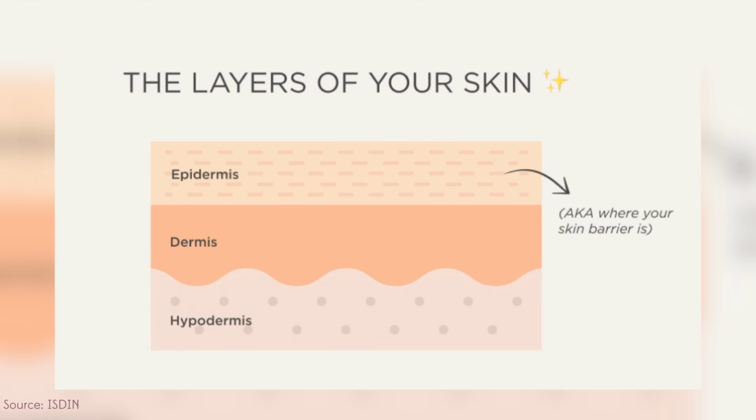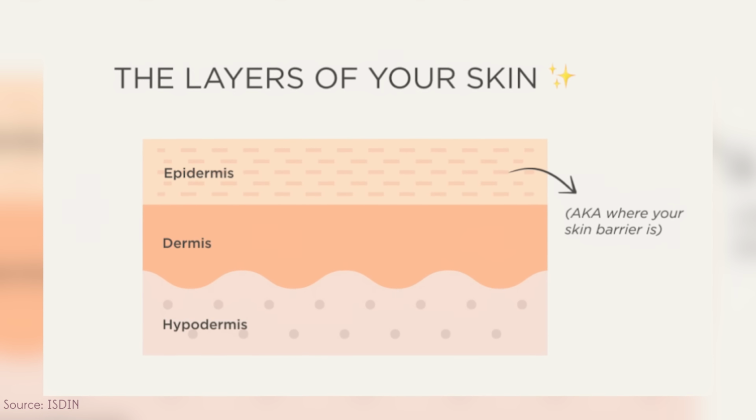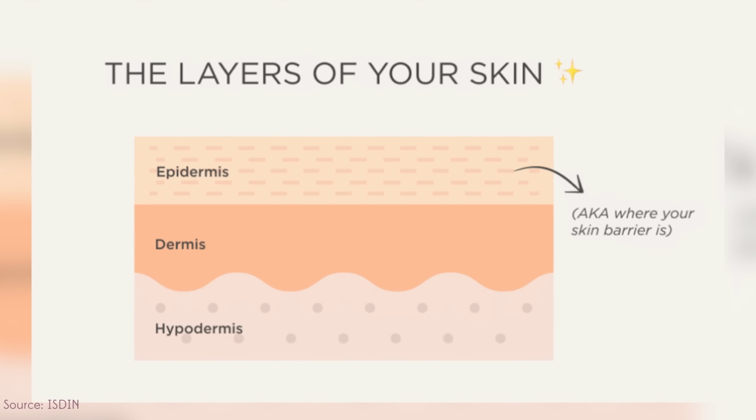Now here's the problem. Remember that our skin is literally a barrier. It wants to keep stuff out and keep the good stuff in. Now, if we're trying to get a bunch of products in through our skin, the barrier is like, no, we don't want you here, even if it's good stuff. You know what I mean? So how are we supposed to get stuff through the skin barrier?